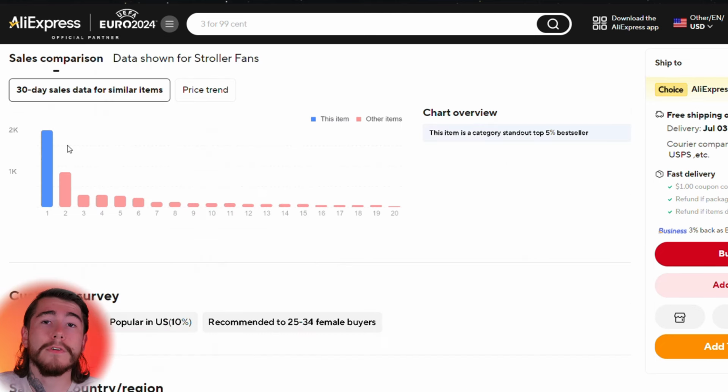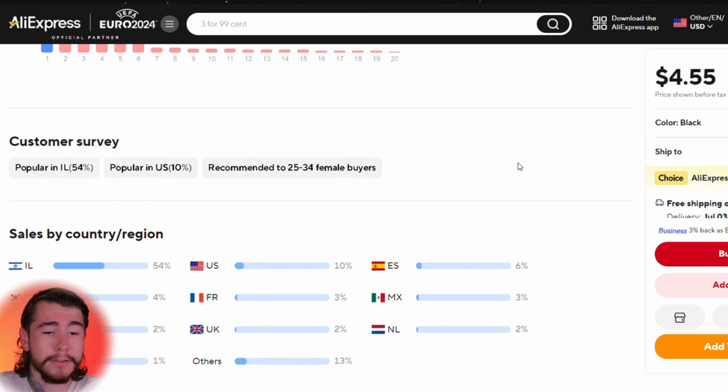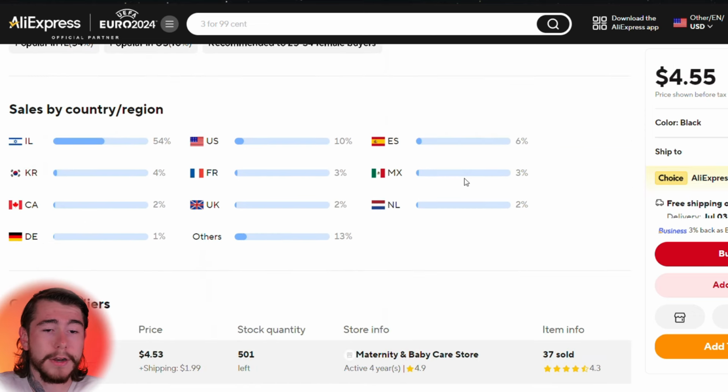You guys can see that it's getting over 2,000 orders every 30 days, and it's in the top 5% of bestsellers on AliExpress. You guys can see all the data down here, the best-selling countries, as well as the demographics.